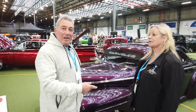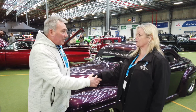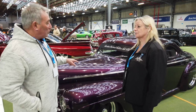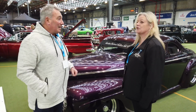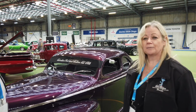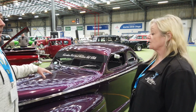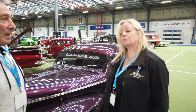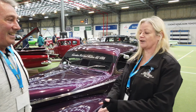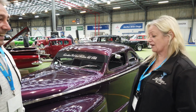Okay, here we have Liz Carmichael from Conroyders, Rod and Custom Club. Liz, nice to see you again, and thank you for bringing your cars to the show. Now, I believe this one's a new edition. This is our new family member, our 46 Ford. I believe you've only just acquired this not too long ago. Yeah, just a couple of months we've had this one. The boys actually got it. They were like 2 minutes away and pushed the button, so we were really lucky to get it.